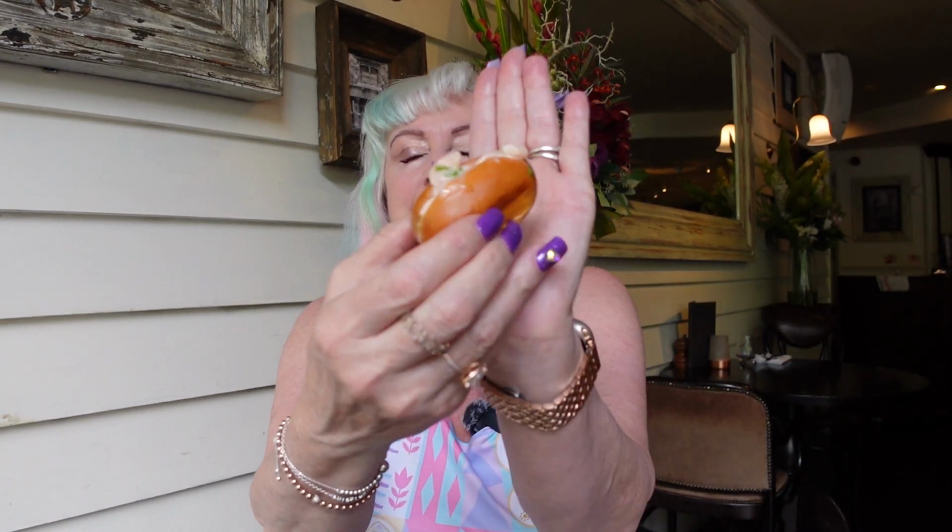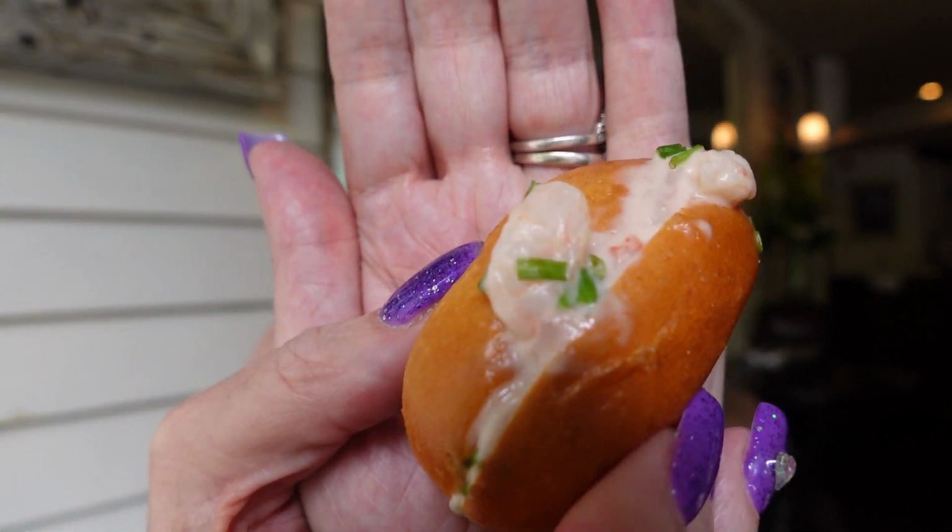My next sandwich is prawn and baby gem lettuce on a brioche. Very nice. The brioche is golden and lovely, and it's soft and beautiful, and there's little tiny prawns. Looks very nice, and it doesn't smell too strong. So this one, I would definitely have another. I have learned that I really, really like brioche buns.